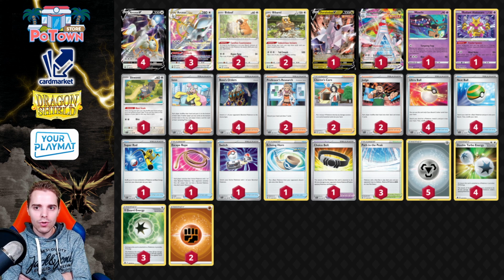You have Mawile to trap, you have Alakazam, which can move around some damage counters here and there. You have the Choice Belt, so Choice Belt and Alakazam definitely could work. There's no Hawlucha in here, so Arceus is still going to be able to slap 220, but if you're able to slap a little bit of damage and then move that around, have Choice Belt as well, you can definitely do some miracles here and there. Duraludon auto wins Lugia builds.